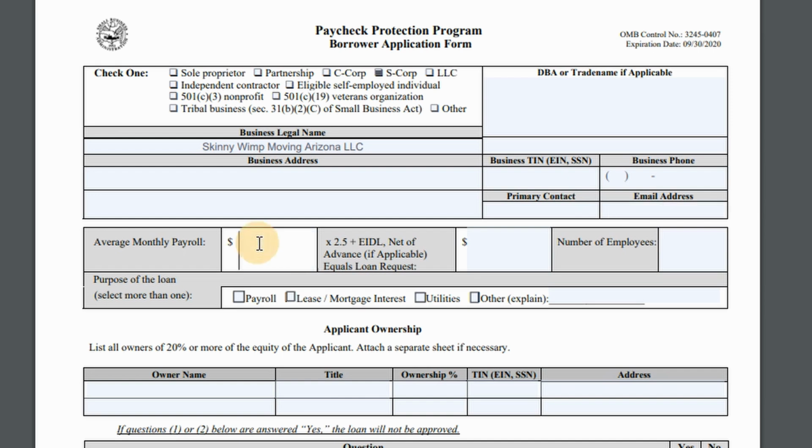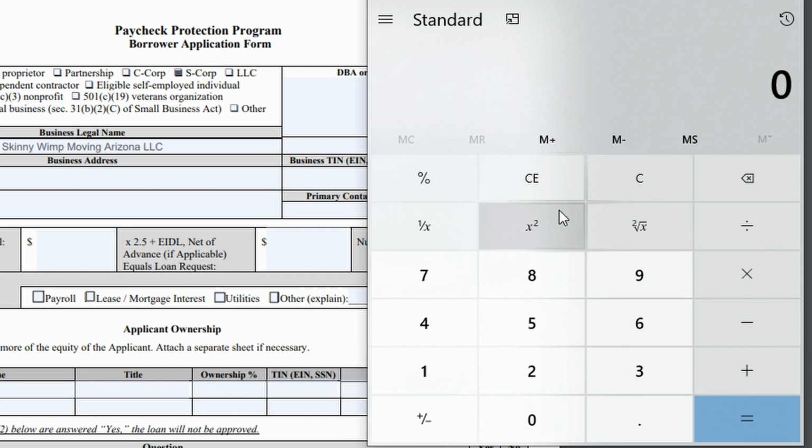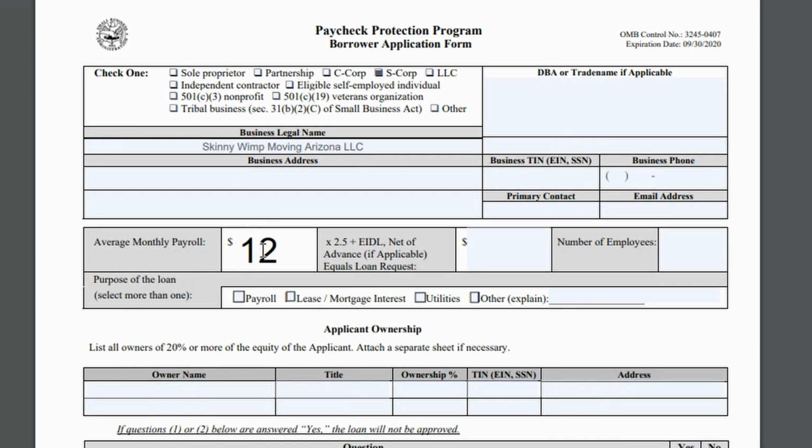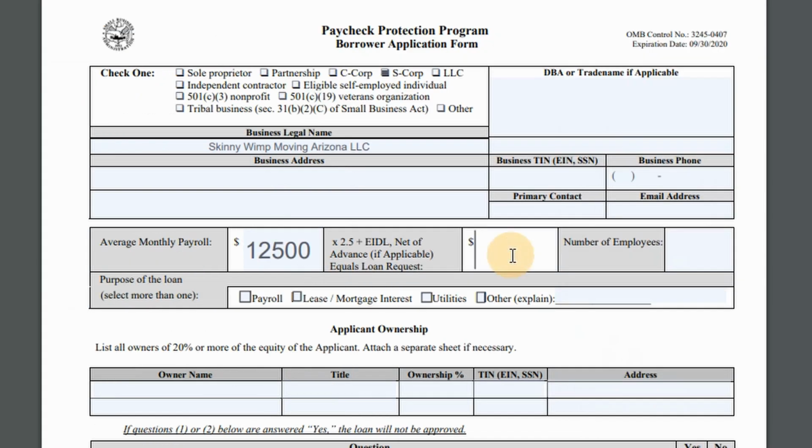Here is the really important part, average monthly payroll. So you'll take that payroll summary, the entire year summary of yours, and get the gross payroll amount. So the total payroll amount, let's say it was $150,000. And then you'll divide that by 12, $12,500, and you put that in here, 12,500. Then you take that number, multiply it by 2.5, 31,250, and put that in here.